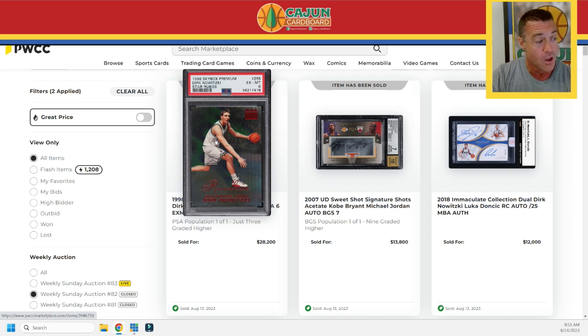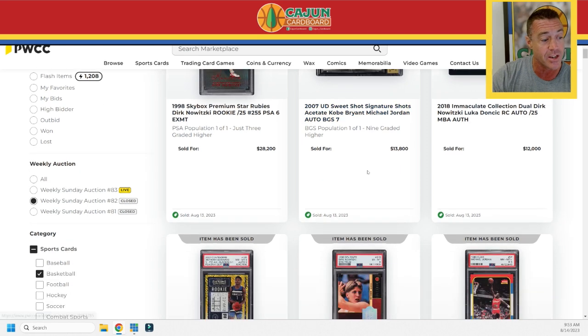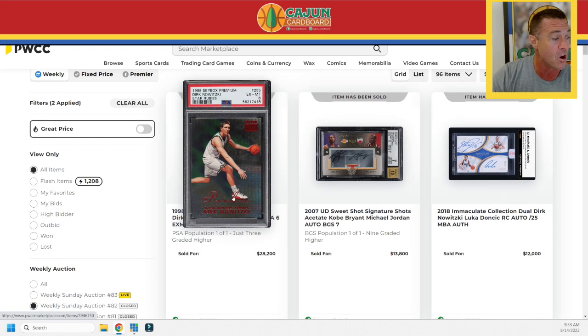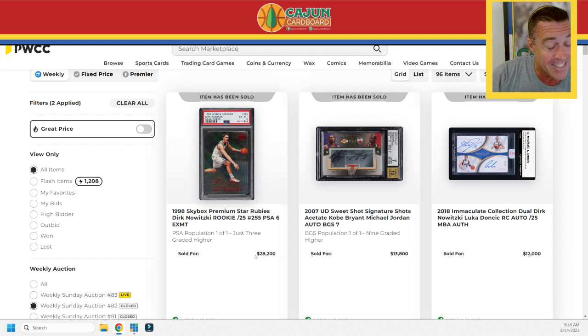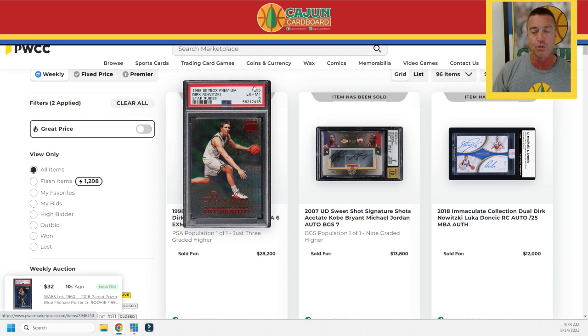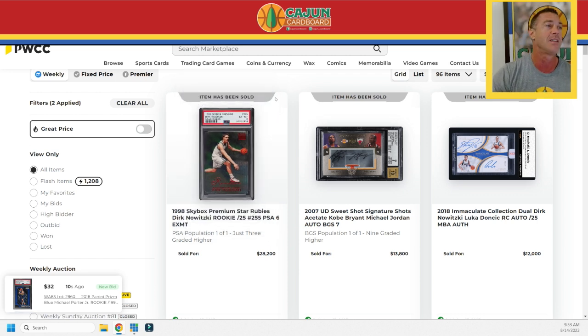Pop 1, only 3 higher. This is damn near as good as you can get for Dirk Nowitzki, and it's good to see Dirk is 3 out of the top 5 cards in this PWCC Weekly Auction number 82. $28,200. It's so good to see somebody other than the big 3 commanding a price like this. It's just reassuring and comforting that somebody appreciates what Dirk did.